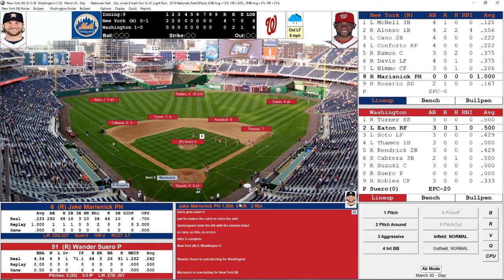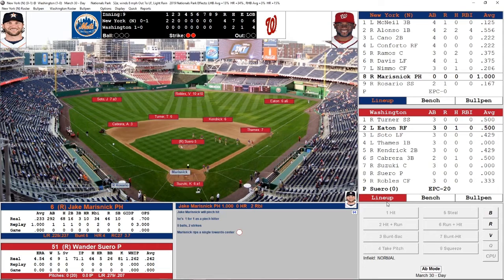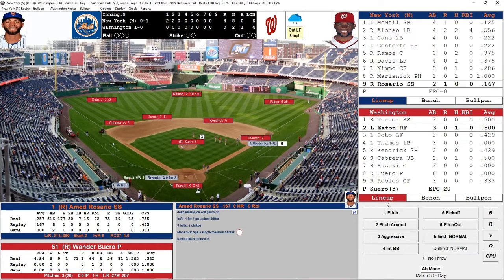He's batting 1,000. Did he already bat? Oh, he hit a double. He hit a pinch hit double last time. Here's the pitch. Ripped into center field, and Marisnick has another hit on the year. So now he has a leadoff single, and now here's Rosario.